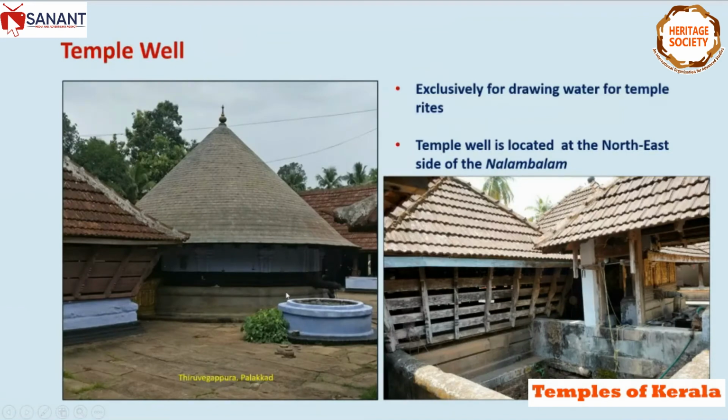Temple well, exclusively for drawing water for temple rites. The temple well is located at the northeast side of the Nalambalam. You can see a round well here, and for all the rituals and for cooking the Naivedyam and all, the water from this temple well is taken. Another temple well.